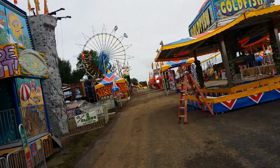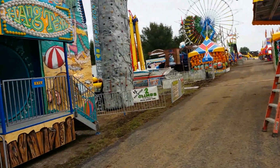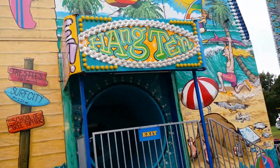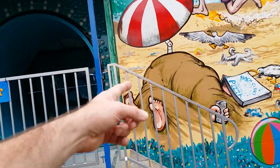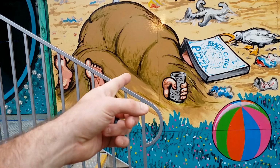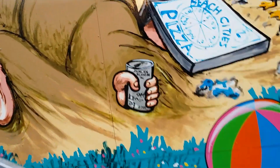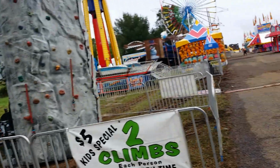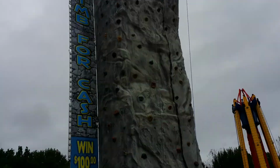Here's a goldfish thing. You get those goldfish and they die about two days after you get them or something like that. Hang 10, wipe out. It does have some cool artwork on it. And this guy's like buried underneath there. It's Duncan Design Incorporated that made this, I guess, as you can see on this little plate. I guess that's the company there. Got it kind of printed on there. It's pretty cool. Here's the rock wall looking thing, pretty high up.